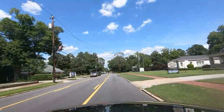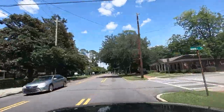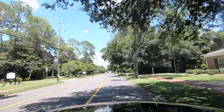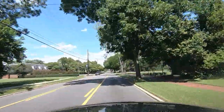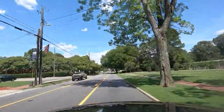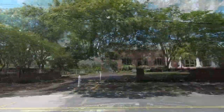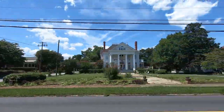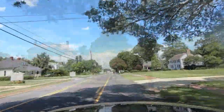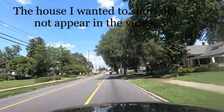On the right was the Lovett House. There's a big old house. It's a library, I think. Bed and breakfast. That's it, right there. I think that's it.